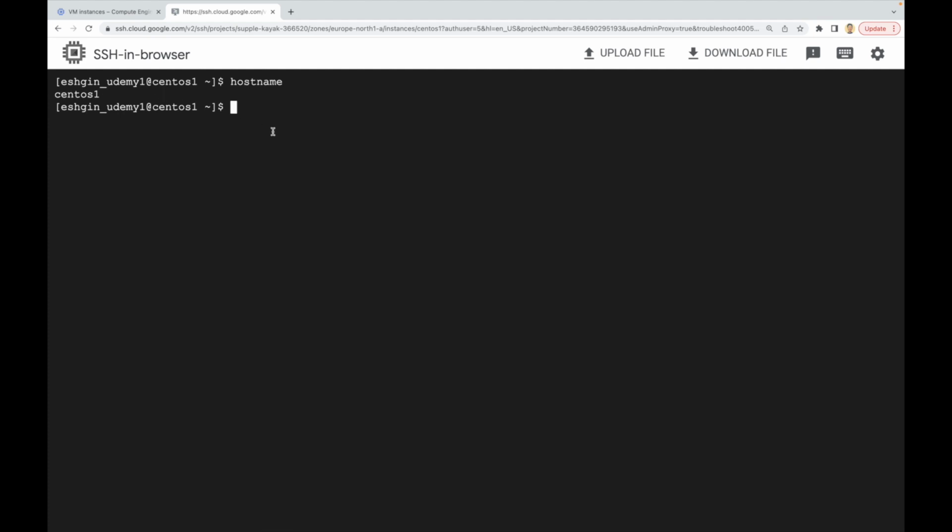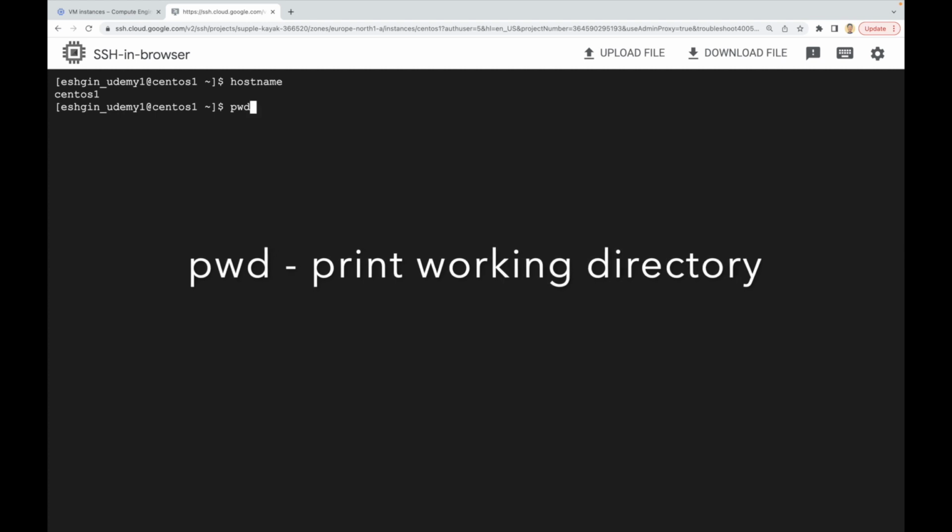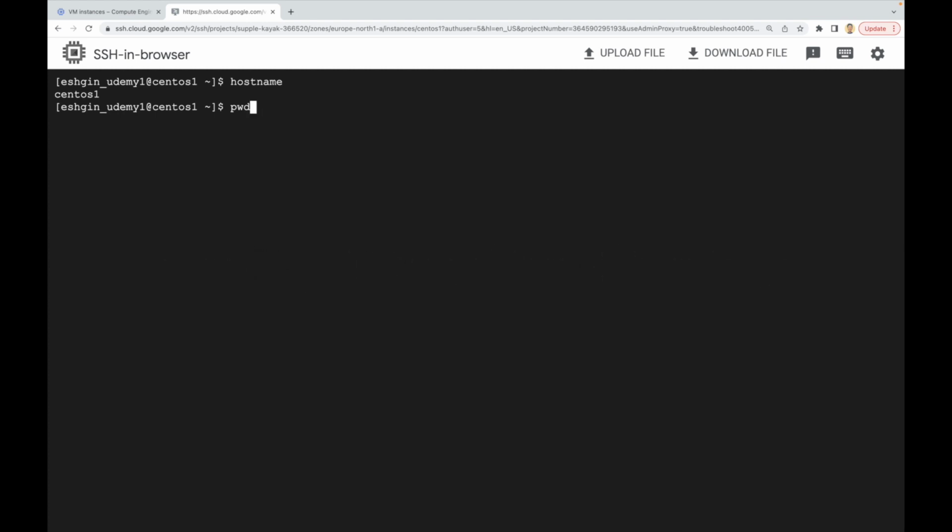The other thing is, you see that we have this tilde sign here. Tilde means that it is the home directory of the user. So we have another command, it's called pwd, and it means print working directory. It will print the directory that we are currently in. Let's press enter. So it shows that it is home, or let's say it is just the home folder.